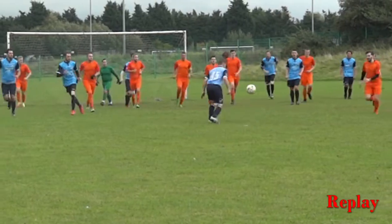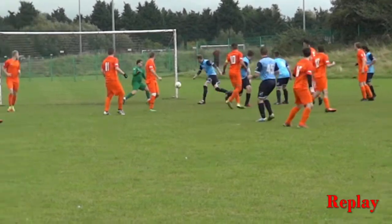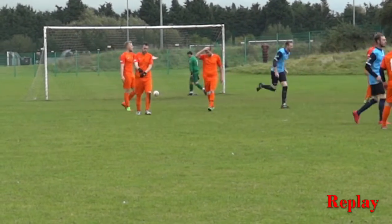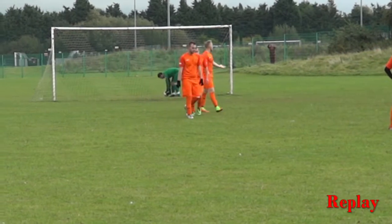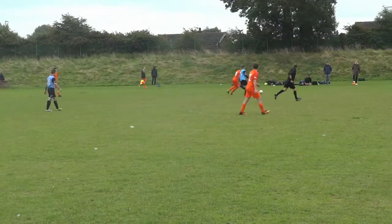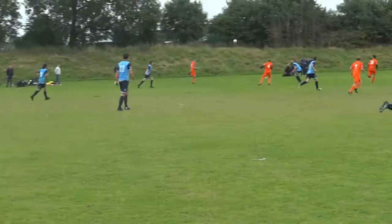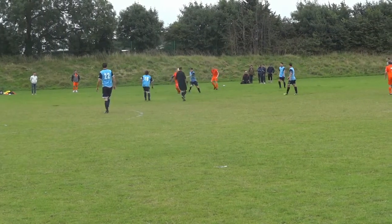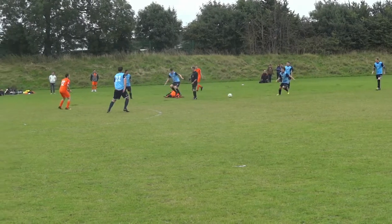Here it is again, watch him, he brings it down. It's a great touch, it is the first time. Keeper doesn't make an effort for it because Joe's closing in, but that is a cracking strike nonetheless. You're about to see the biggest step over ever made in human history. Look at that. Nothing but grace.